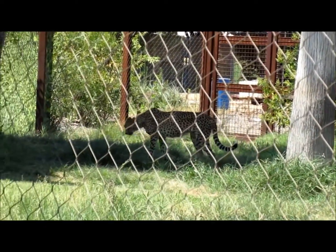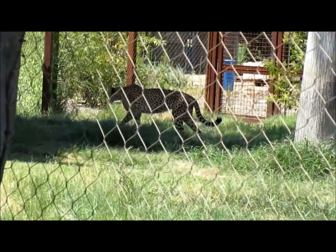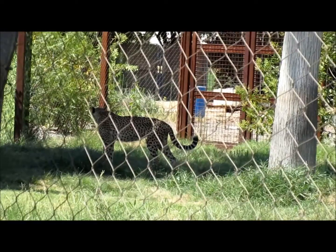Speedsters of the big cat world, the cheetahs. More information about them in the big cat creature feature video. If you have a chance, go ahead and check that out.